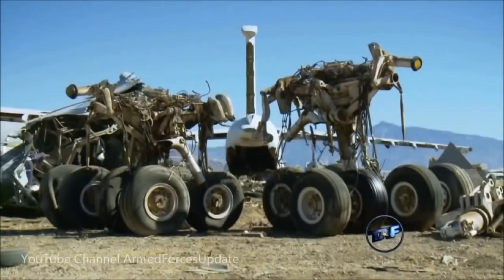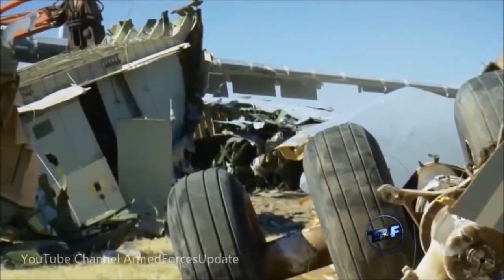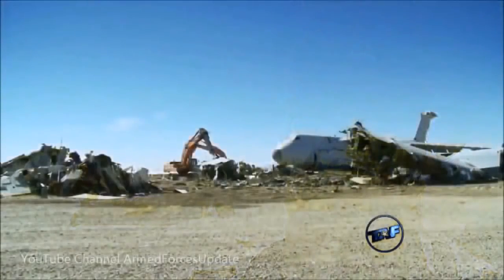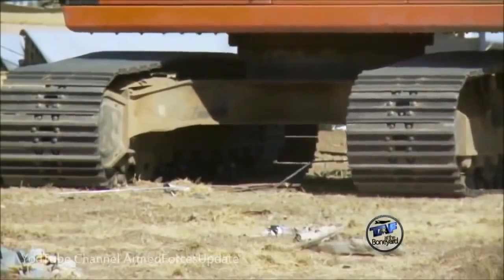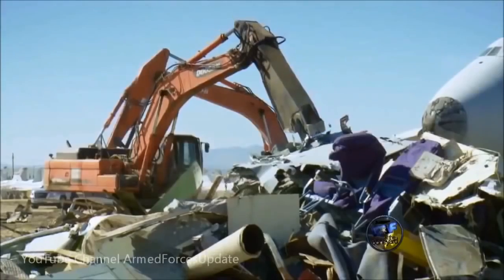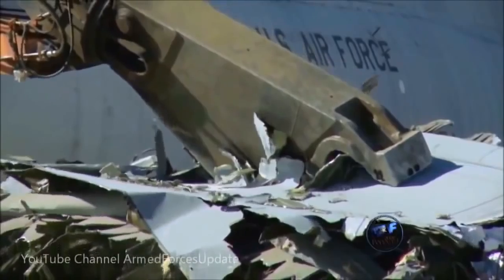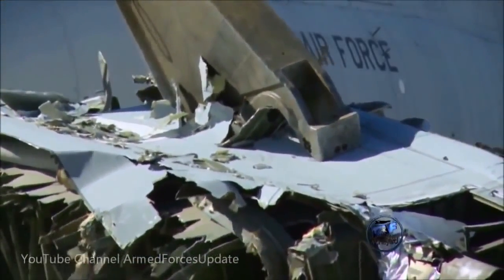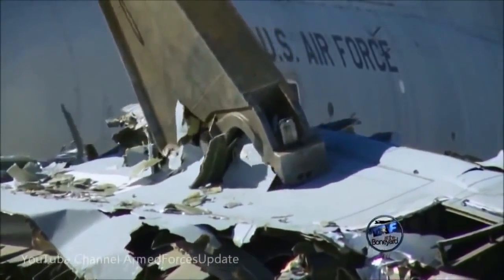It's about 5,000 planes that are in the process of being decommissioned and taken apart, to where you can see behind me to this point where we get to cut it up. We're demilling the fuselage of a C-5. Basically what we do is we just tear it down, shred it up, and then we send it off to refineries to be processed into other materials.